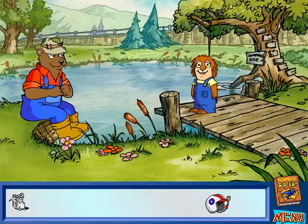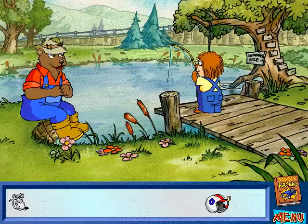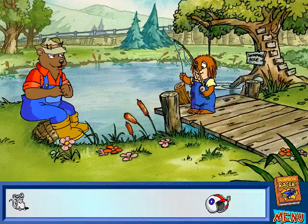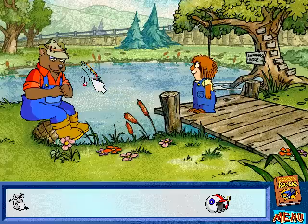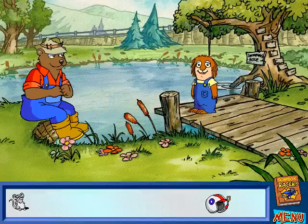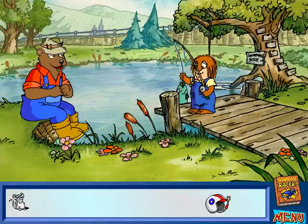I think I have enough time for a quick cast. Hey, I think I got something. Don't let it get away. Hooey! Looks like you done caught yourself a 12-pounder. I think I have enough time for a quick cast. Hey, I think I got something. Don't let it get away. That's a mighty nice fish.